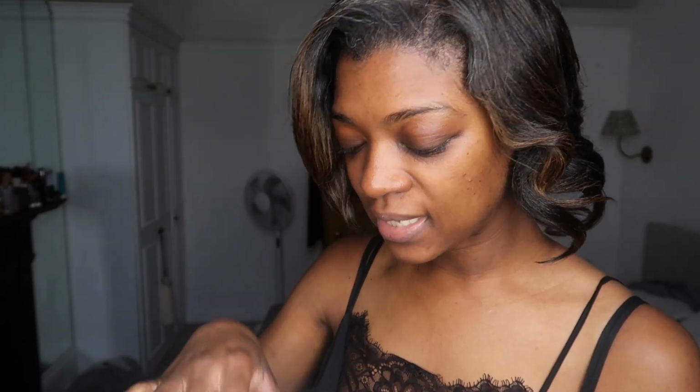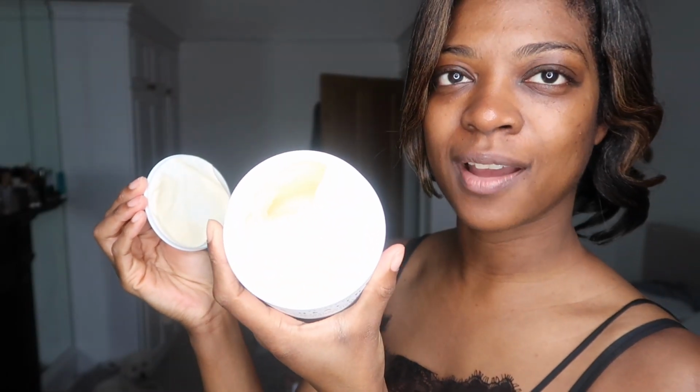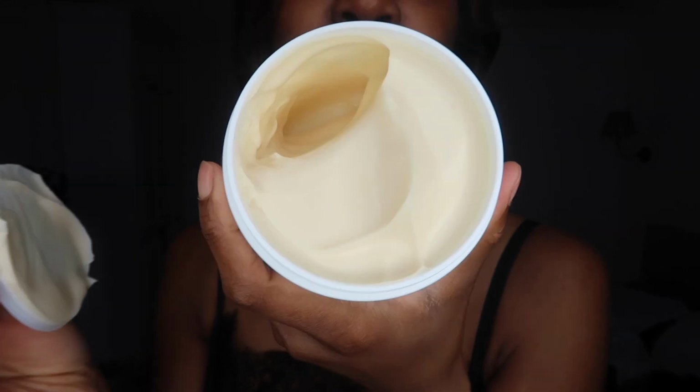So I'm just gonna use a little bit on my arms. They're the only bit of my stuff I haven't moisturized. So let's see. So this is in a really nice feeling kind of matte packaging, huge tub, really pretty. Ooh, did not expect it to be that colour. It really looks like shea butter.